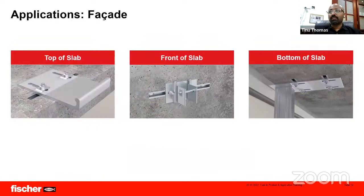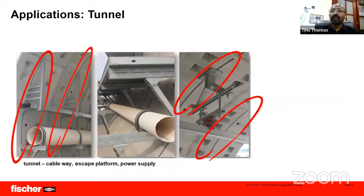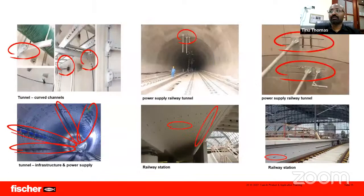So casting channels, as we discussed, you can apply loads in any three directions, no problem. Here you can see some applications in a curved tunnel. You can see the channels used are curved as well, custom made to take the curvature of the structure itself. There are also further utility applications, such as in a railway tunnel, where you have power supply lines to be connected. You have services below the railway prefabricated concrete structure.